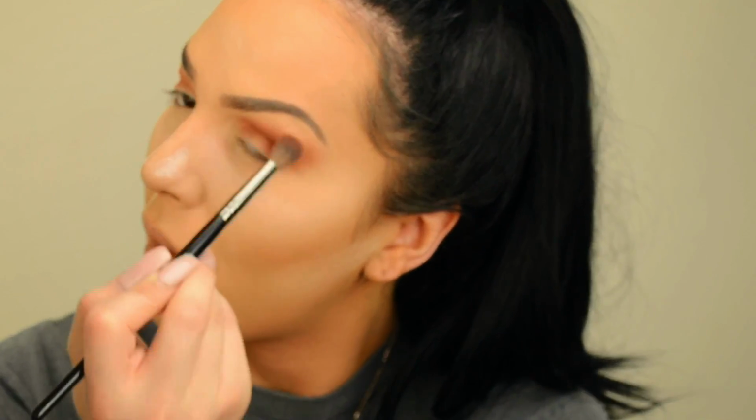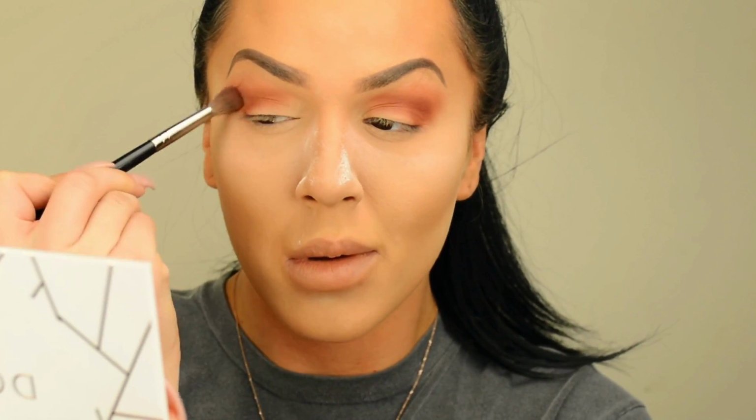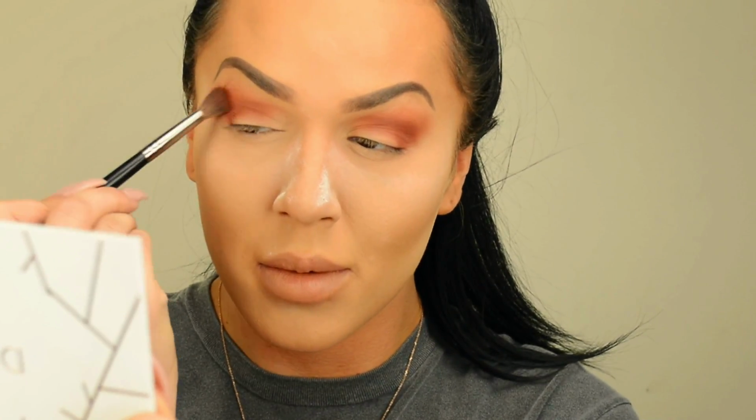To really open up my eye, I will be putting the darker hues towards the outer crease of my eye and bringing it higher. I don't want to go so much on my natural crease because my natural crease, remember, it goes downward. It's sad. It's depressed. We're trying to open up my eyes, so I kind of put the darker hues a little bit above my natural crease just to really bring up my eye.